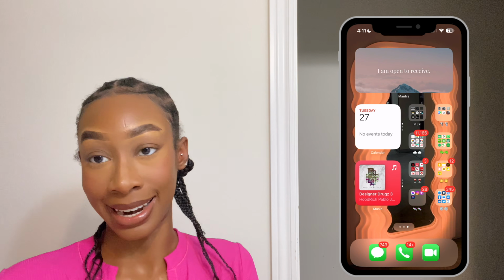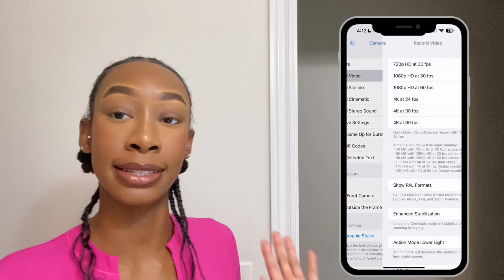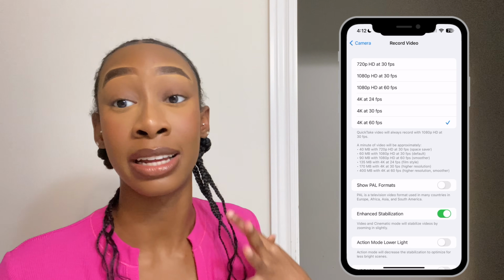For this part, you have to go to your settings. So the first thing is the obvious thing. I feel like everyone knows this now, but it's to make sure you're recording in 4K at 60 frames per second. So clear. But the only thing with this is that it takes up a lot of storage.